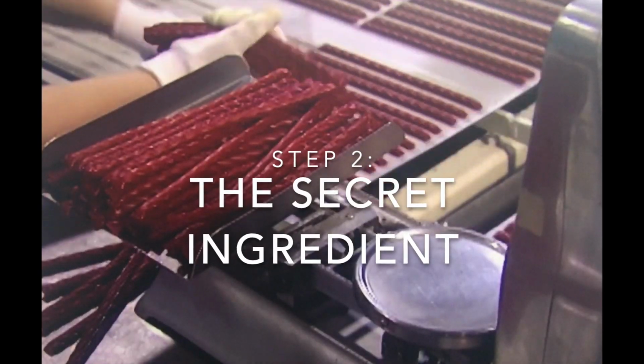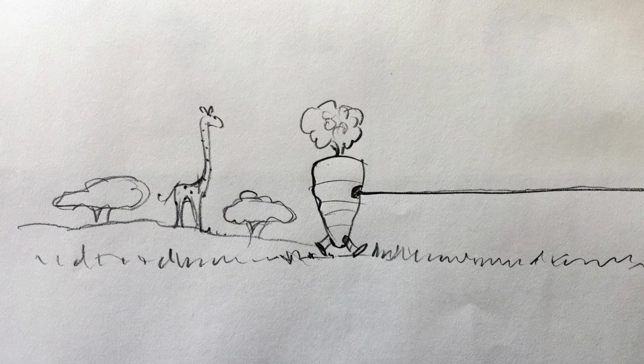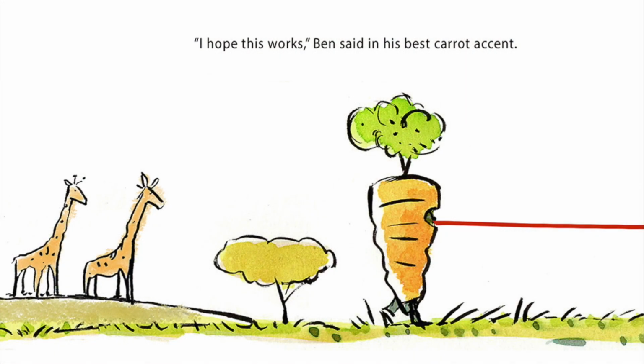Like a recipe, a picture book needs to be short and easy to follow. But it also needs a pinch of the unexpected, something that somehow enhances all the other ingredients.